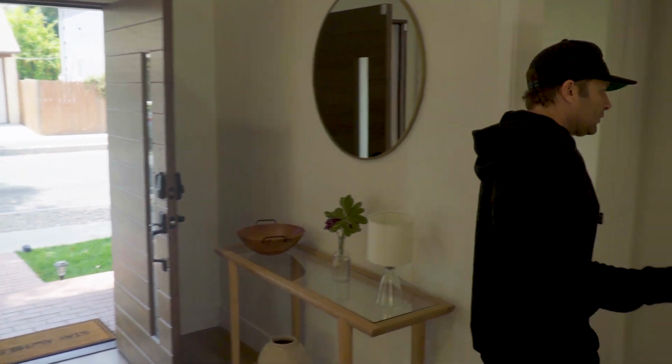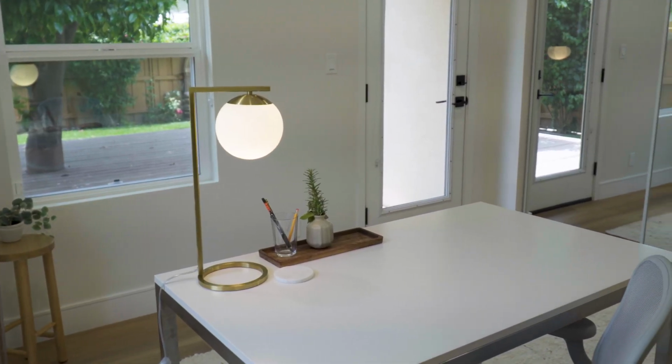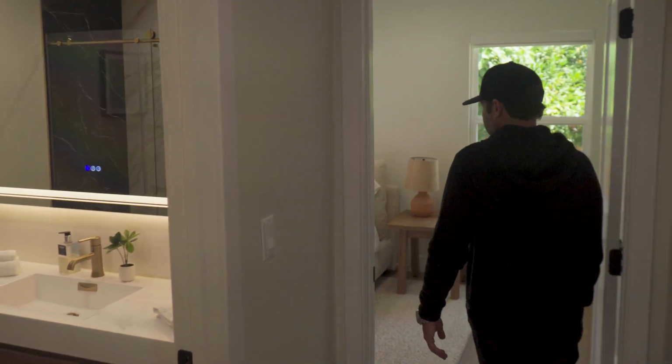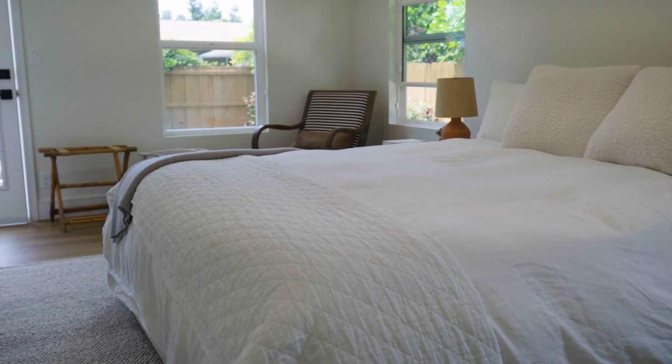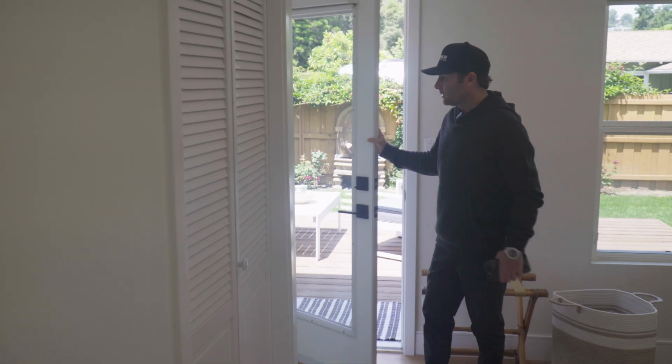You got 2 bedrooms on this side, one of them being the primary. Right now, one of them is set up as an office. Step inside. Over here, you have a very generous size primary bedroom with a beautiful bathroom, plenty of closet space.